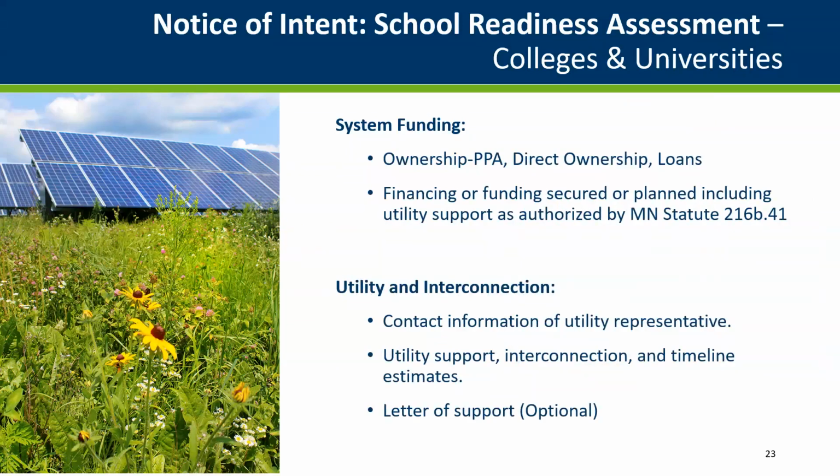So the system funding here. We're looking for in the financing, what have you looked into? Are you looking into how you're going to pay for the remaining part of the system? Are you completely certain that you have that? Is there other fundraising that's been done? Where are you at with that? And what type of ownership are you thinking of, if anything, at this point?